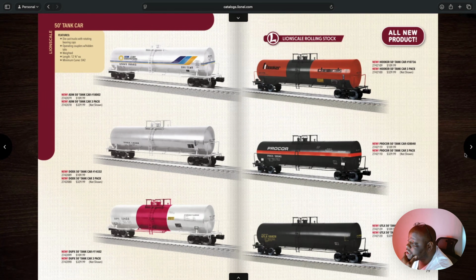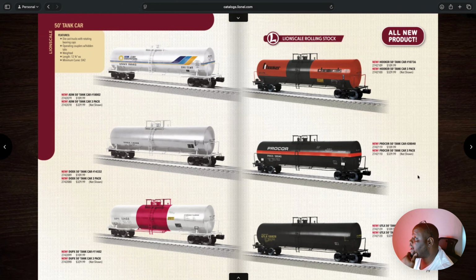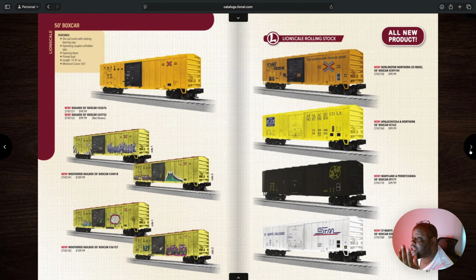Some tank cars. Tank cars are tank cars. You'll spend $100 on them. I know that Ben from Ben Trains likes this red that pops. That's the only one that really pops off the page to me. The other ones are pretty basic. Some more 50-foot hoppers. Oh my gosh, I'm tired, it's late. 50-foot box cars, some graffiti ones at the bottom.